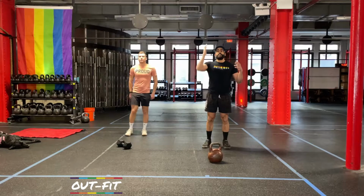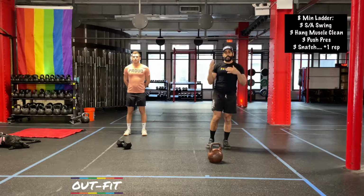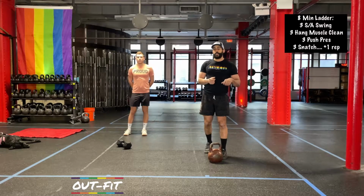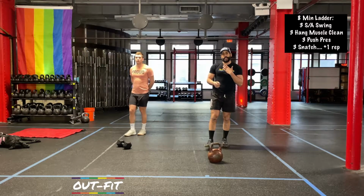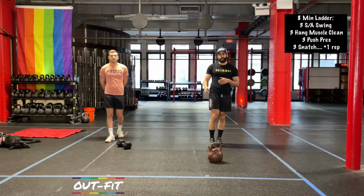First things first is just know that you are switching sides, so you are gonna get some rest from one side to the other. It's just that you're not gonna be putting the weight down. We're gonna be starting in just about 10 seconds. I'm gonna start on my left side. My left side's not as strong as my right side, so I like to start on the weaker side. Gives me a little bit of confidence going through the workout.